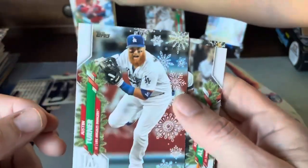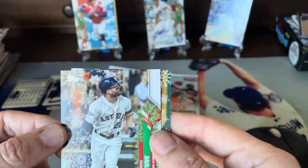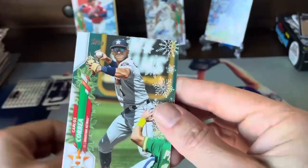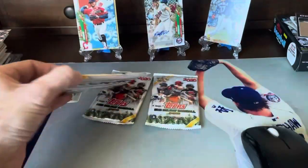We got a JT, baby. JT! That's awesome. We got a Jose Altuve. Yeah. He's so cute. And a Carlos Correa. Yeah. Awesome. Okay, look for short prints. I doubt if there's any more short prints in there. I mean, come on. We can't get greedy, can we? All right, so what else have we got here?